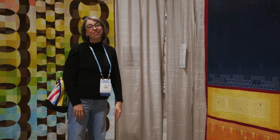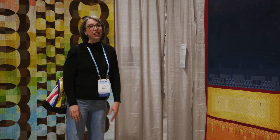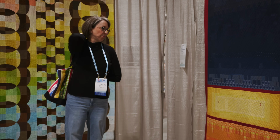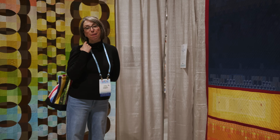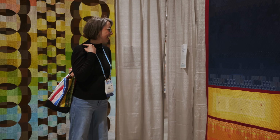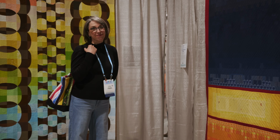I really did think I was going to be so sad if I didn't win, or that I would be so disappointed. And I'm not at all. I'm just happy. I'm happy to be here. I'm happy I have this quilt hanging here. I'm proud of it. I really love it. I can't wait to get it home.